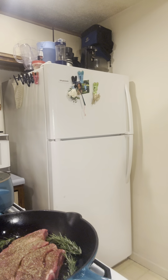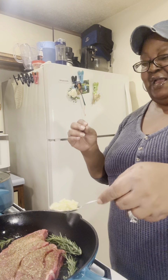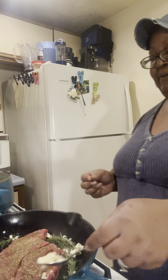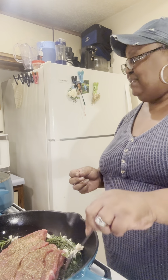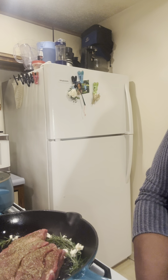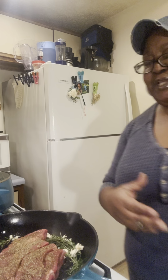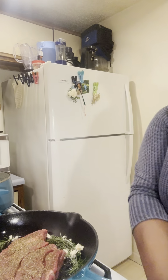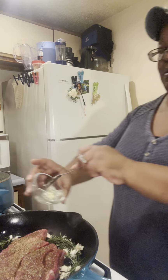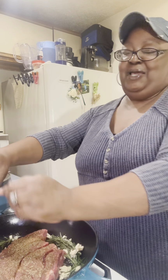And then we're also going to add a little bit of fresh garlic that has a little bit of lemon juice on it, just to keep it from browning. Let me say, starting now, I've never done this. I've never done a steak this way. Oh my gosh. Do you smell that? Yeah. Woo! Oh my goodness gracious.